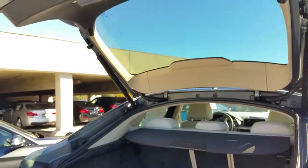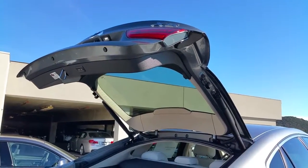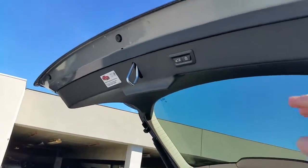You can set the height of the rear door too. I think we've got at least 4 settings in case it's a little high for garage doors inside of the garage, or in case you're just a tad bit short and trying to reach for the button. That definitely can be adjusted.